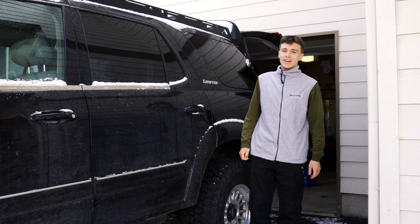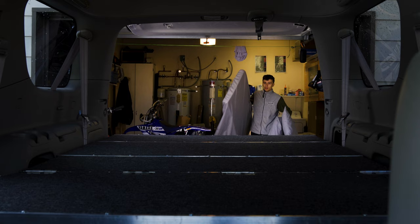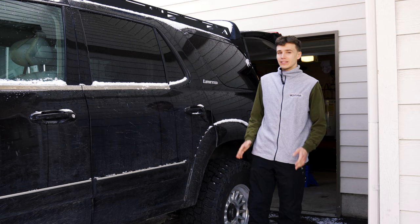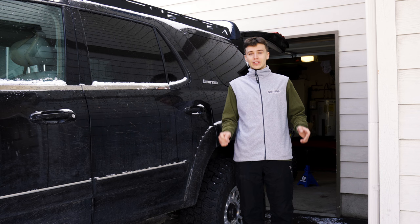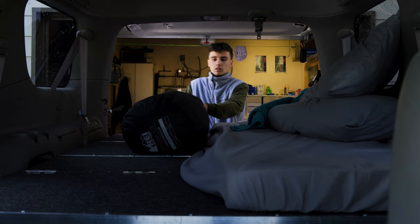I'm currently getting ready to head out on another cold weather truck camping adventure. It's looking like it's going to be about 10 degrees tonight, so definitely on the colder side when it comes to camping, but it should be awesome. I'm planning to cook a full meal from start to finish with my drawer setup.